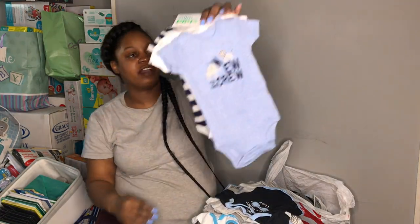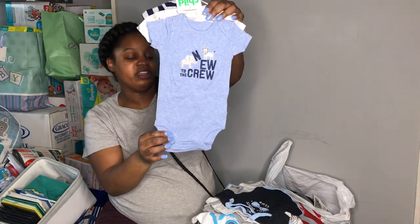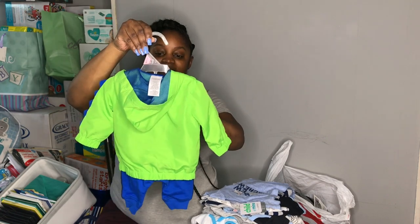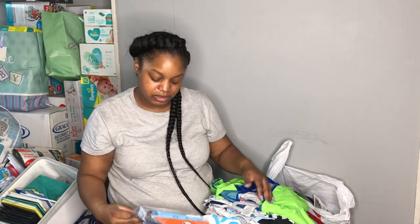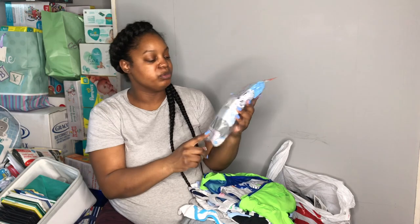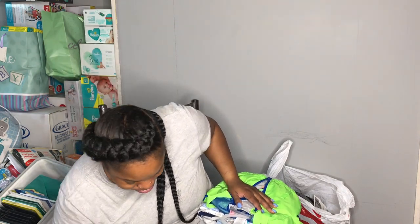Another three-pack of onesies. New to the crew. Here's another little set with the jacket. It's too cute. Some more onesies. I actually wore him the same pack, if you guys don't remember, from the stuff before the baby shower in newborn size. But some more onesies.